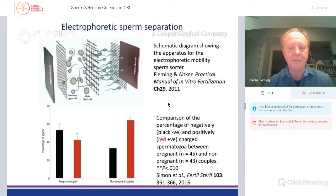Now, a more sophisticated method is to use electrophoresis, and here you can see an expanded view of a separation cartridge where you have a separation membrane separating the loading chamber and the sperm prep chamber. The large cells can't get through this separation membrane, but the normal size cells with a negative charge are drawn towards the positive electrode by virtue of that negative charge. And this technique is very rapid. You can separate sperm within 5 minutes, and it does produce a population of sperm with low levels of DNA fragmentation.